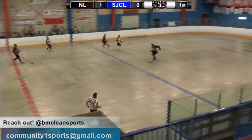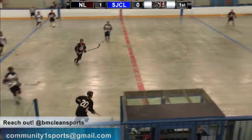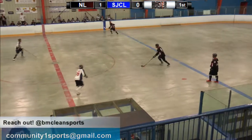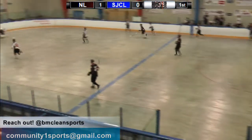Face-off win. Here's a great chance for Ward. He had a partial breakaway, kind of ran out of his angle, but still got a wicked shot off that went off the high post, if you recall. That would have tied the game. As is, St. John's still looking for the first goal.